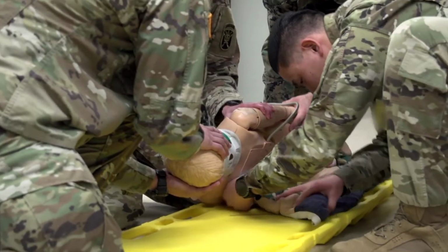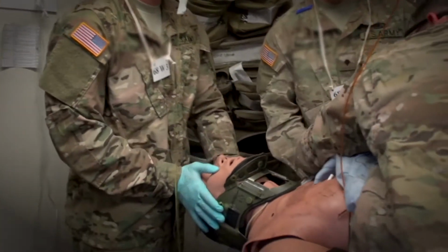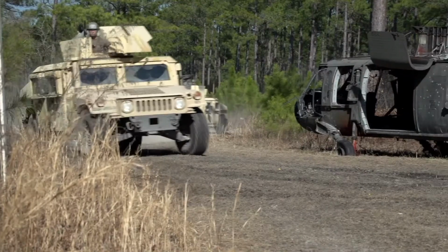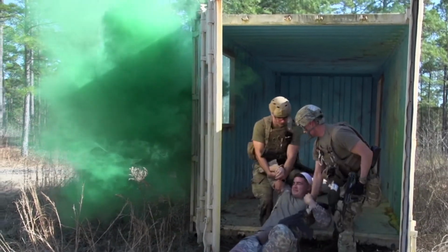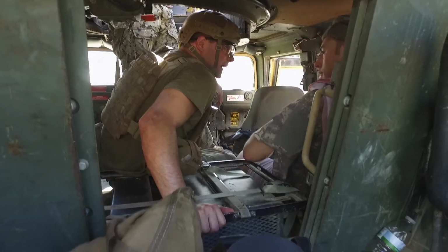In prolonged field care, students are exposed to state-of-the-art medical simulators and tested on their ability to manage a team and maintain a trauma patient for an extended period. Their training is put to the test in a 72-hour culmination exercise, which forces them to critically think and apply their medical knowledge in a tactical environment.